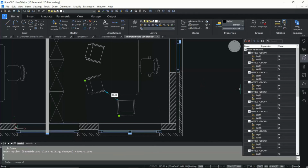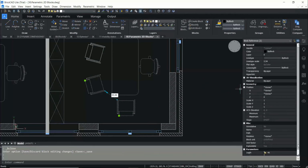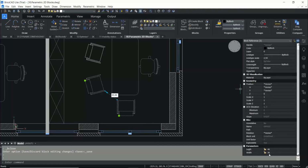So what I'll do is I'll go to properties panel, and again the width parameter, you can change from 36, just concentrating on these two chairs. Okay, I'll make it say 55. So you can see that these two chairs' width has dynamically changed. Okay, how cool is it, right? You don't have to go through the procedures which you normally do in dynamic blocks. It's so simple.